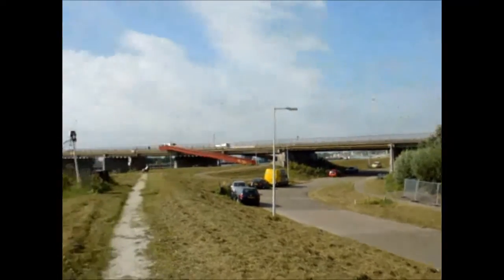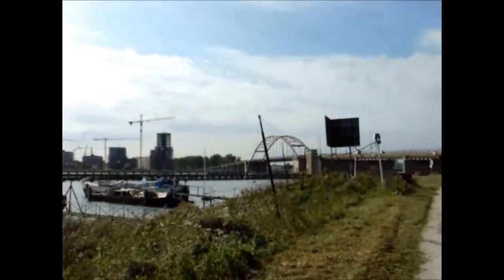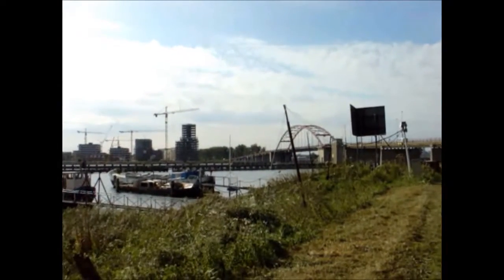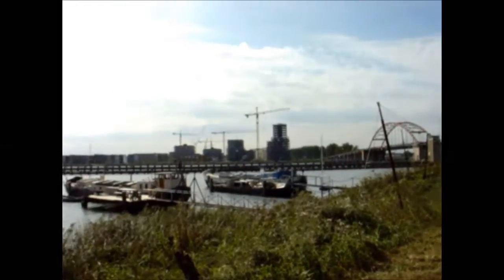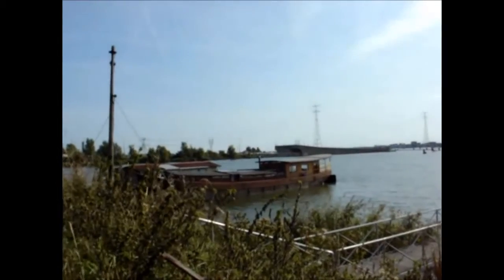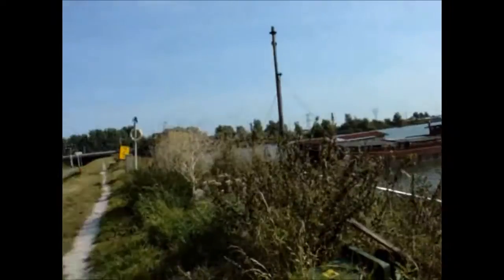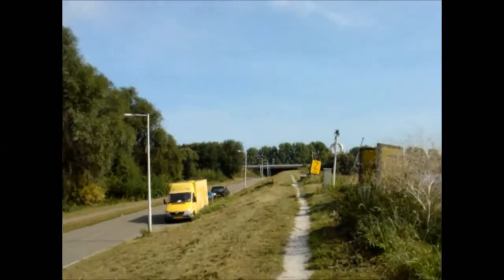Well, we followed the road and we're standing now on the dike. And there is the bridge going to the east. Before it was the only connection to the east. Now they have also a tunnel. And they built there a new part of the city. And the water. People living sometimes in the boats here. They have really comfortable houses. And there's the road. Big round route.